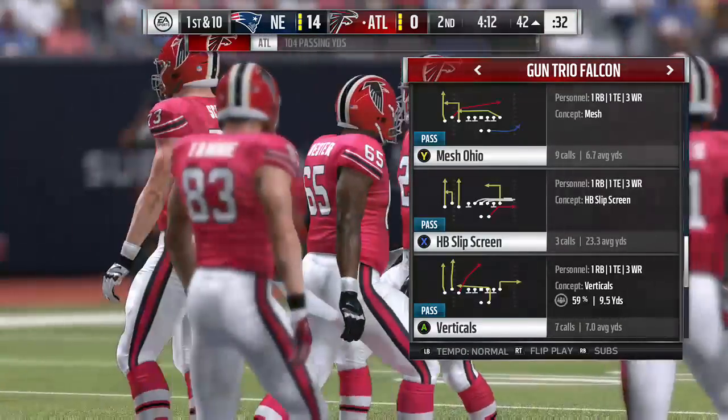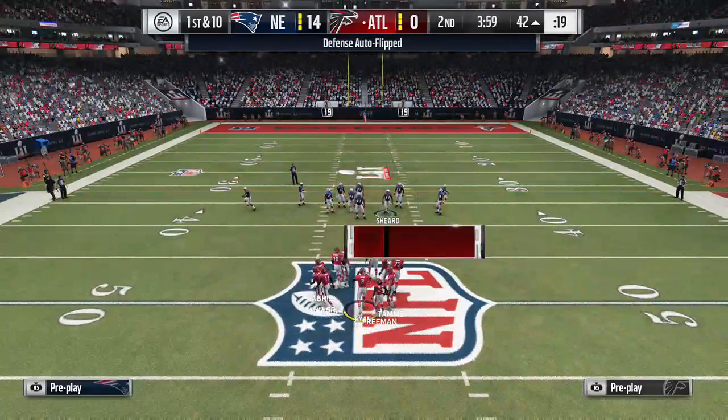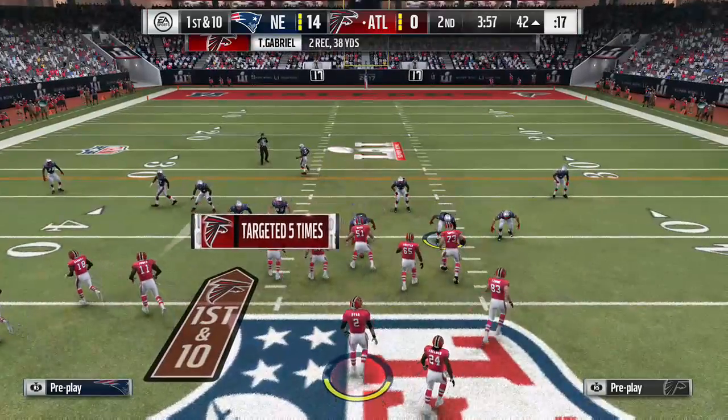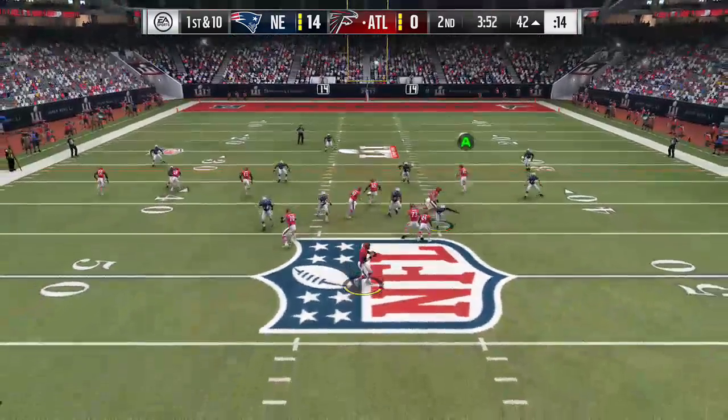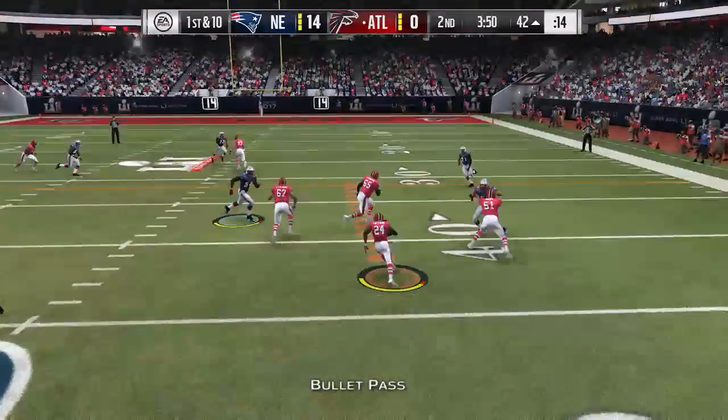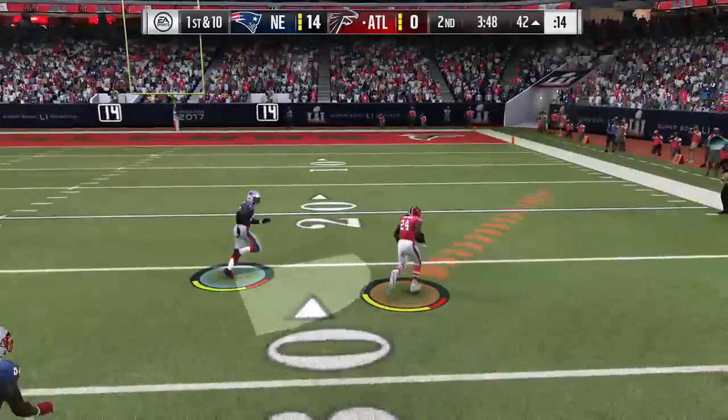He can play in the slot. He can play out wide. They can use him as a wildcat quarterback. He has thrown passes in the NFL. In fact, going back to his days at Rutgers, I think he threw 18 passes while he was at Rutgers, so you never know what you're going to get when Mohamed Sanu has his hands on the football.